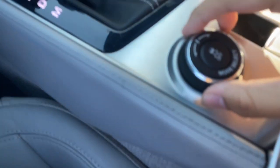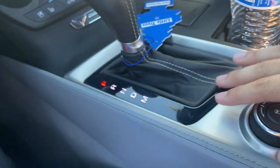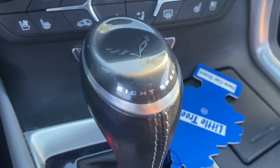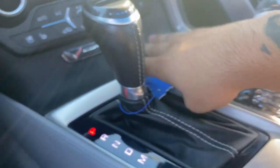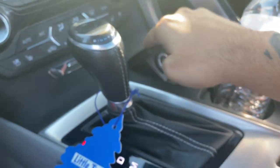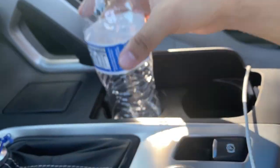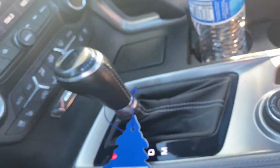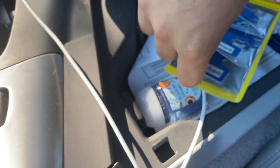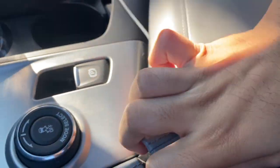Right here, you flick this little knob and it goes into like touring mode, track mode, sport mode. You can see the shifter right there. It has the Corvette logo with the 8-speed. Another little cool thingy-majigger. You flick that up, you got the little cigarette lighter. You can have this up or down. I usually have a water bottle in here, so you know, I have it up. Coming into here, we got the essentials, you know, some air freshener, sanitizer, because we got to stay sanitized.